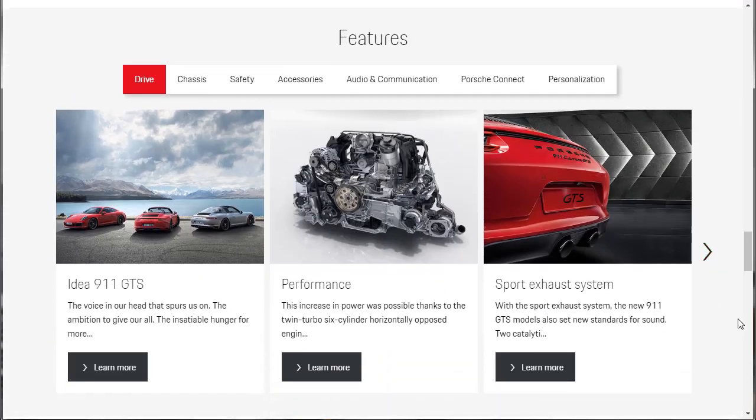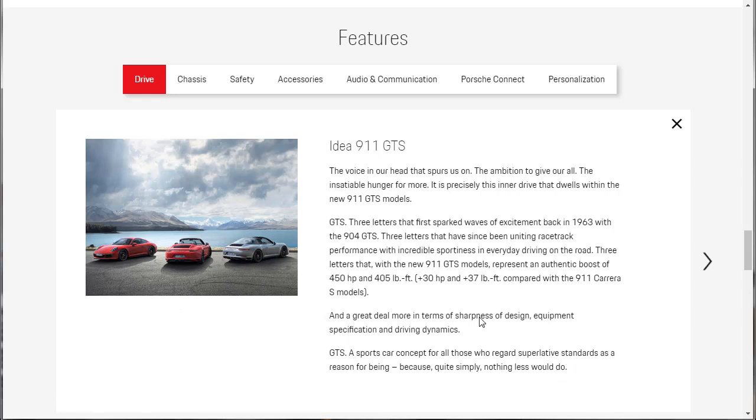Okay, here we go. Here's some features, a lot of features. So under the drive, we've got what? IDEA 911. Then we have performance. Well, let's take a look at these. There's not too much information.